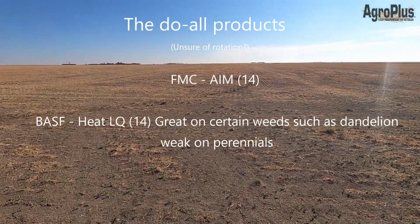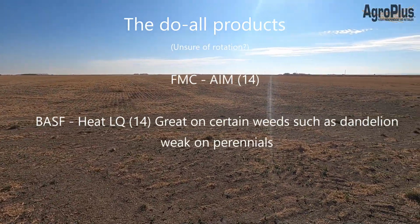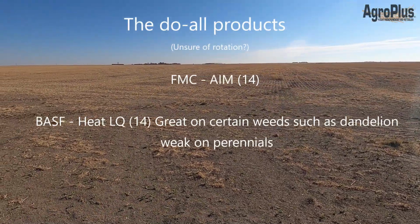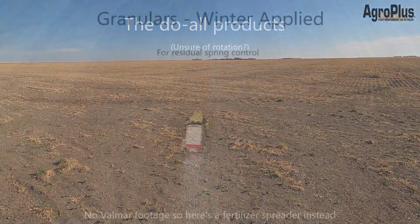They won't really have a residual going over into the next year, and they do a pretty good job killing annual weeds, but will be weak on perennials. They rely on the glyphosate for that.